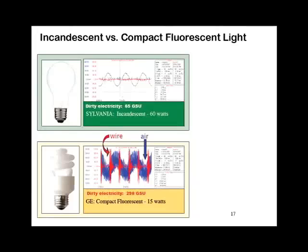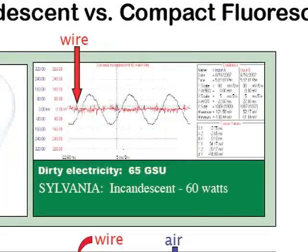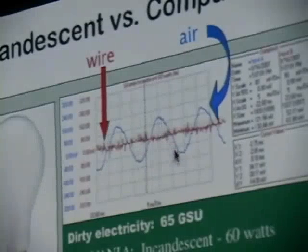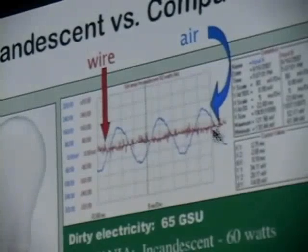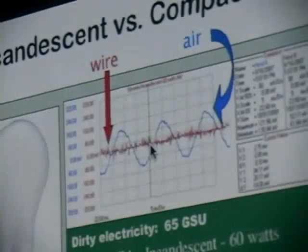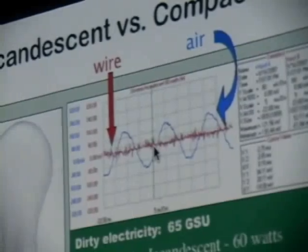And this is an example of an incandescent light bulb. Everything in red shows you the energy coming along the wire. Everything in blue tells you the frequencies that are coming through the air. And what you can see here is a nice 60 cycle frequency, which represents our electricity. And you can see that this line is not perfectly flat or straight or clean. It's got a few little spikes on it.